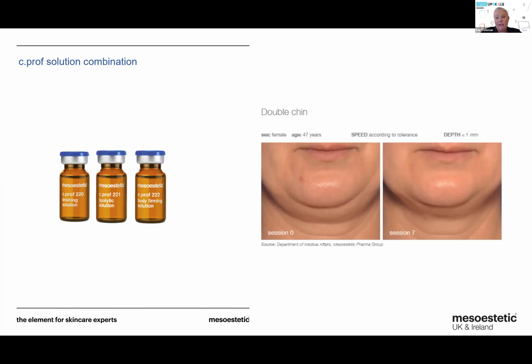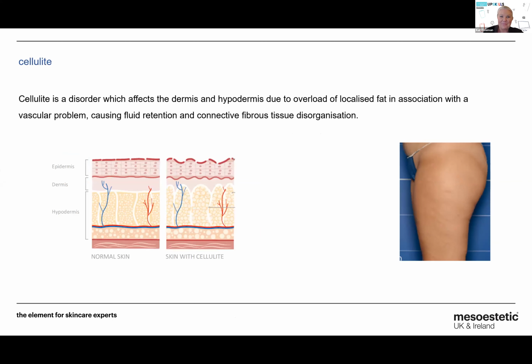So this is showing you a great picture here of double chin, and what was 7 sessions here. And so it was started with draining, and then the lipolytic, then draining, lipolytic, and firming. So you can see how within each treatment you would assess where you're up to in the program and then use the correct ampule accordingly.